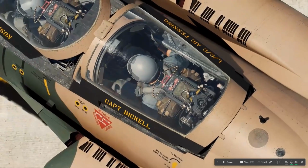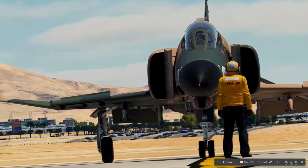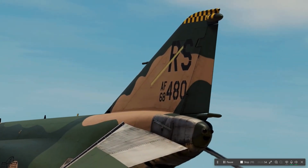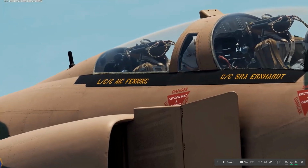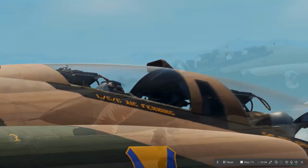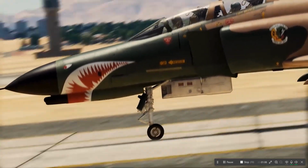The F4 Phantom 2 is a two-seat, twin-engine tactical fighter designed to cover the entire tactical mission of close air support, interdiction, and air superiority. Originally developed in 1953 by McDonnell Aircraft Corporation for the U.S. Navy, the aircraft was delivered modified to Air Force requirements in 1963. The first F4E, the type shown here today, was delivered to the Air Force in October 1967.